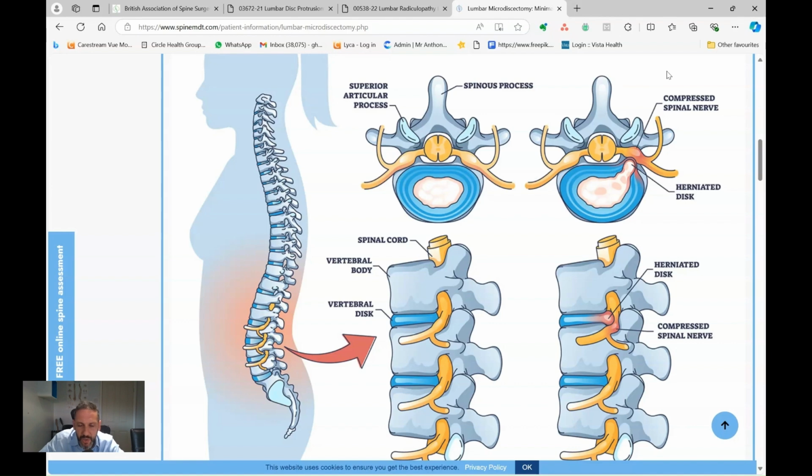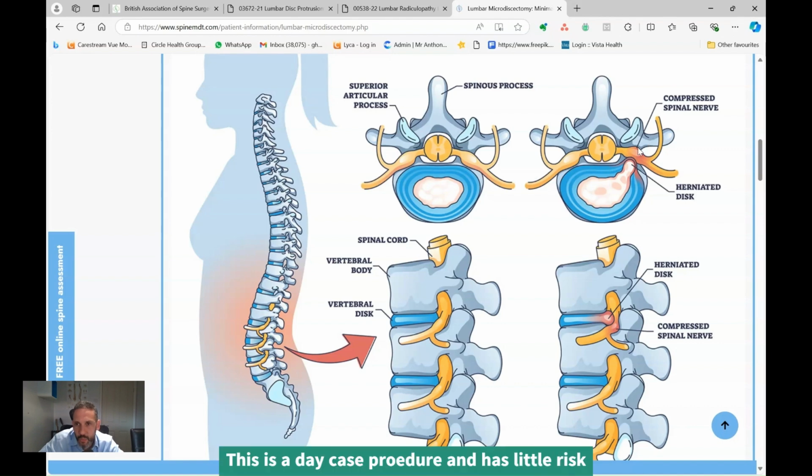This is carried out under light sedation, so that's very low risk in itself. And then passing a needle through the skin of the back again, it's a very low risk procedure. This is done as a day case with very little risk of anything going wrong that same day.